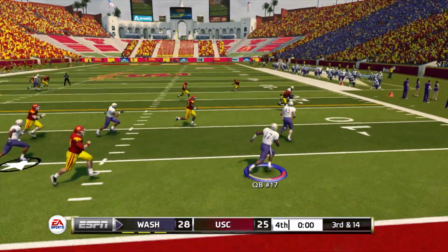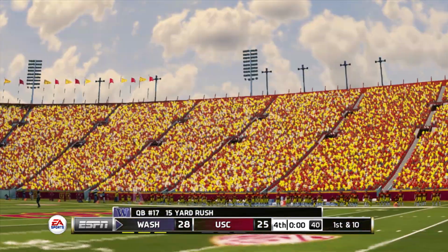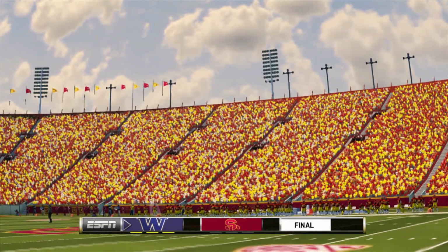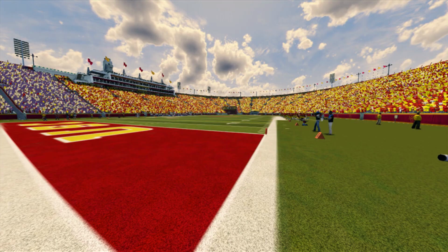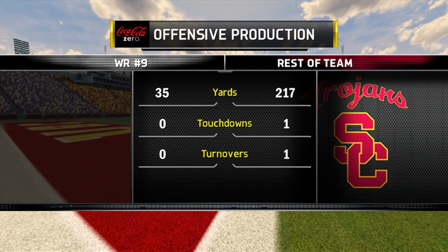Scrambles, decides to tuck it in, and he's got space. He gets hit out of bounds at the 16-yard line. The Trojans, I'm sure, are secure in the knowledge that despite this setback today, they still have one of the best players in the country.